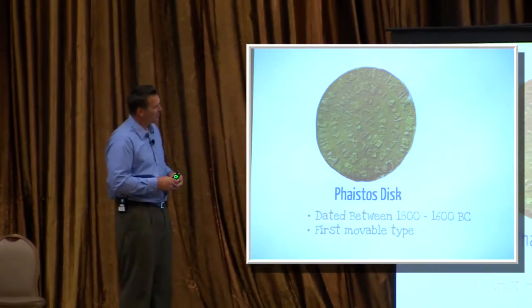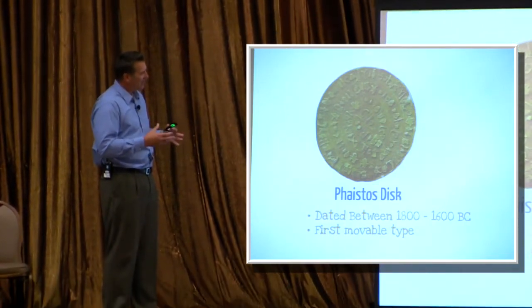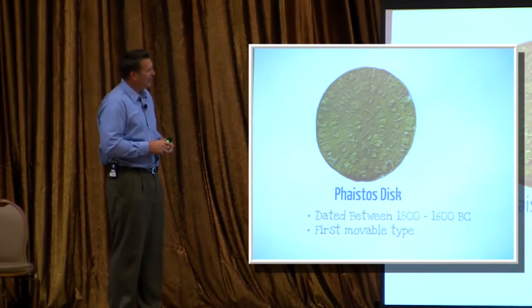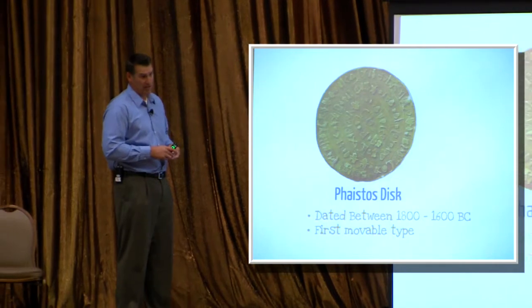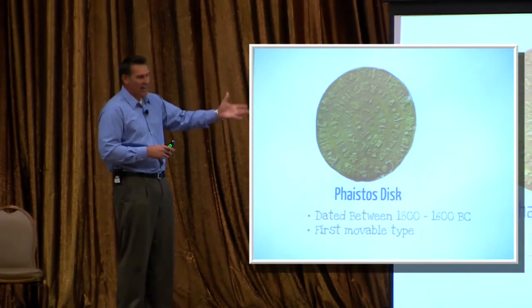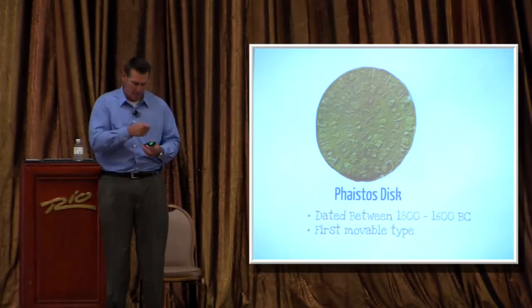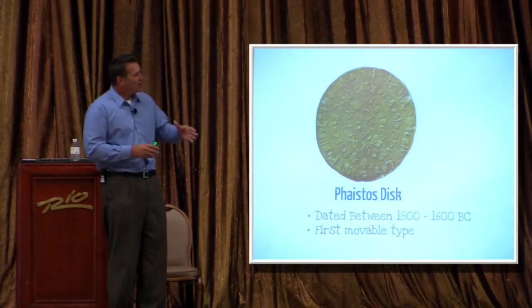I have tried myself to interpret it, and as best I can tell, it says something that's really important to keep your data, and there's got to be an easier way to do this. But that thing is double-sided. They suspect that it was actual movable type, rotated. They were stamping stuff out as the thing moved around. And so we go way back.